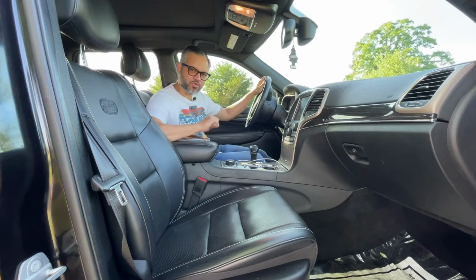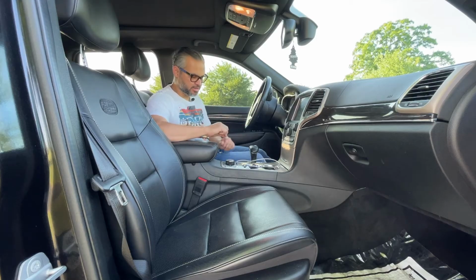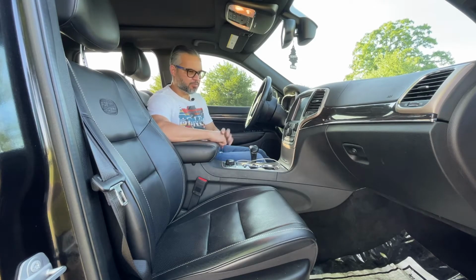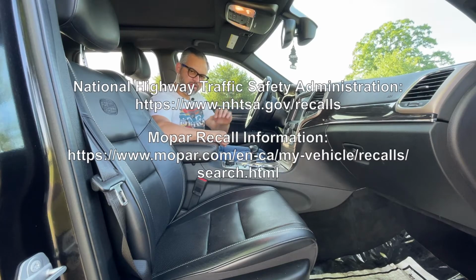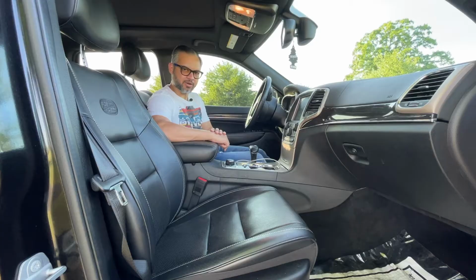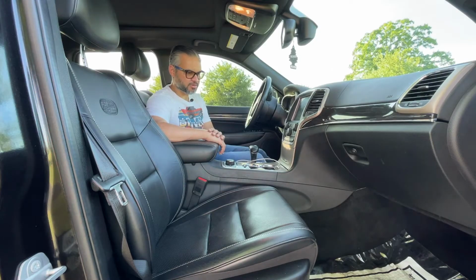Now I want to talk to you about recalls. To check any open recalls on these vehicles, I'm including 2 sites right here. Please visit those sites, and with the VIN number you can check for any recalls for your specific model and year. But there are 2 specific recalls that I think are very important to have taken care of in these cars. So make sure that you look into them and ensure that those recalls have been addressed.